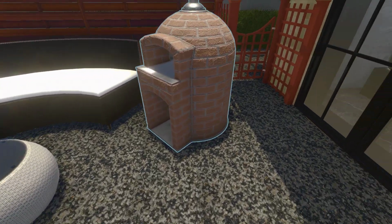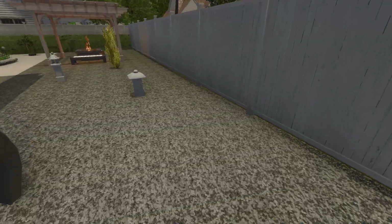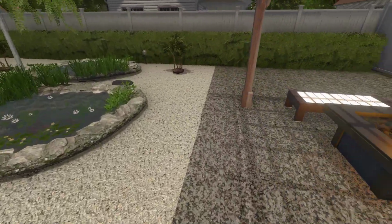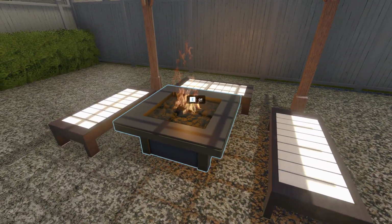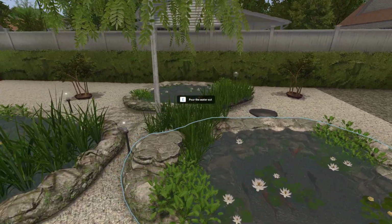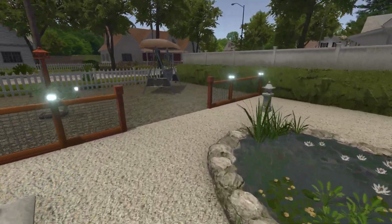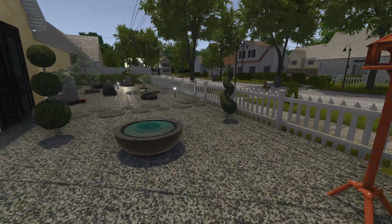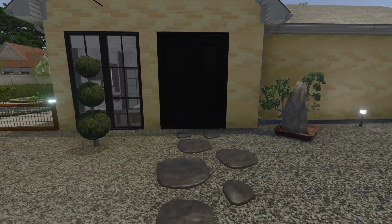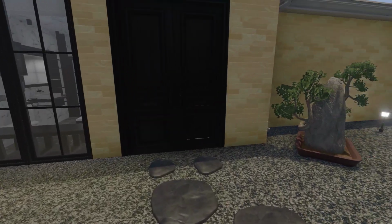So yeah, I put in a little sort of oven and a recreation area. I was sort of testing out some of all the outdoors things to see how they look. So I created a little fireplace there, and then some ponds with some fish in it. And it's not really my thing. It's too sort of strict and bare for my personal liking, but it looks like some gardens I've seen here and there.